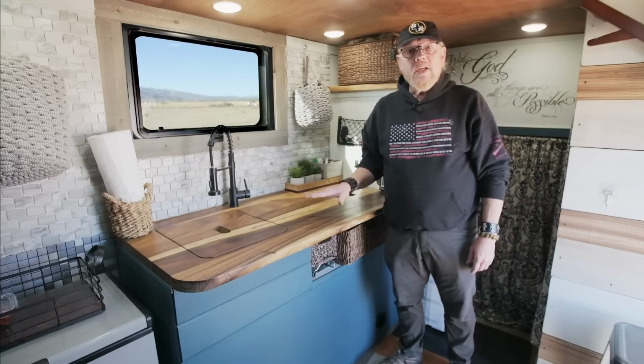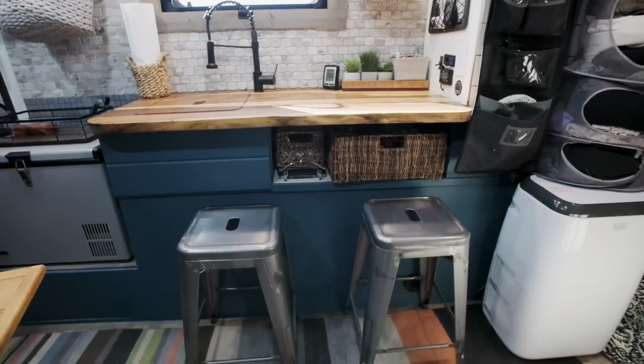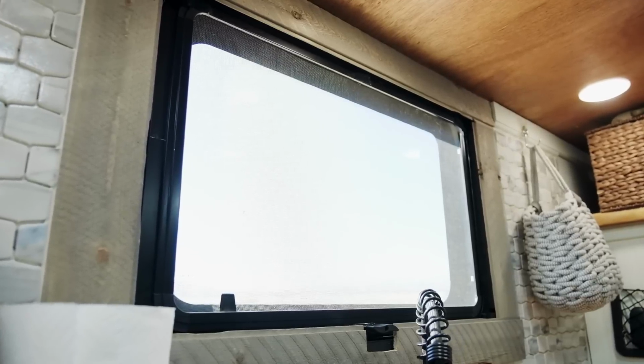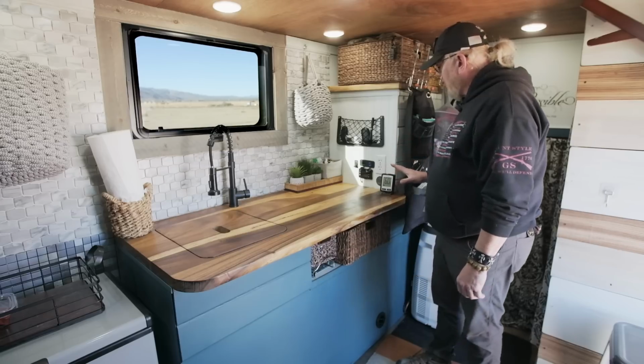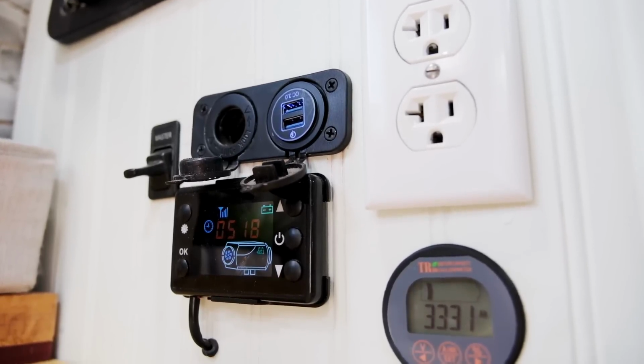Some of the wood we used for the kitchen came out of my stock in my workshop, so we didn't have to spend a ton for that. We cut this window in ourselves because we wanted more light, and we really love it, and that's worked out well for us. So over here on the right-hand side is the brains of the operation. It has our heater controls, our 12-volt receptacles, our USB receptacles.